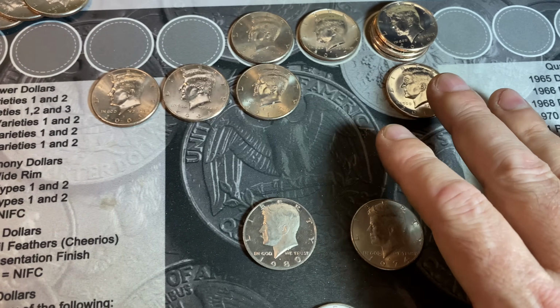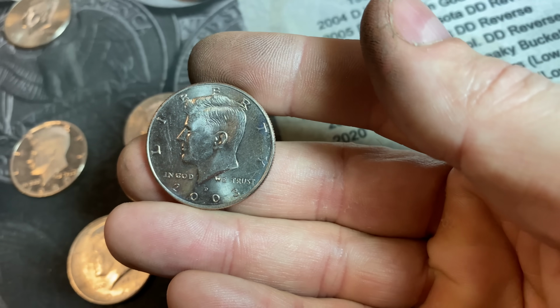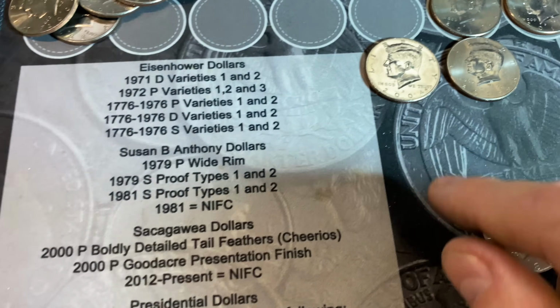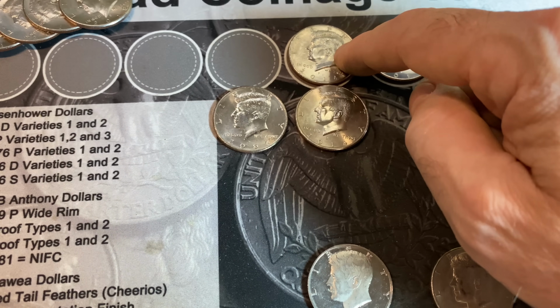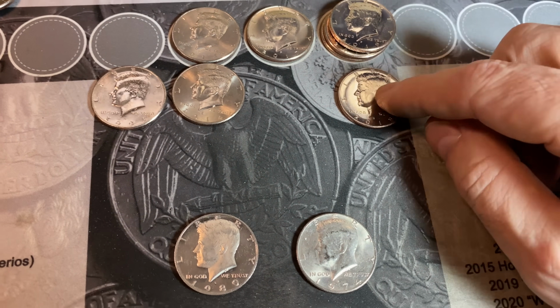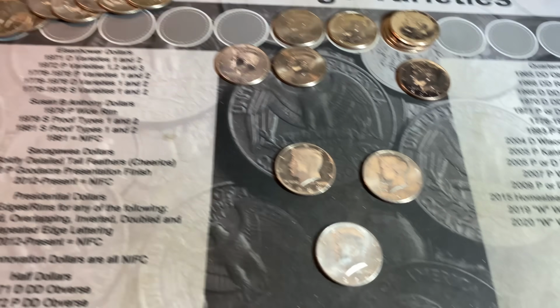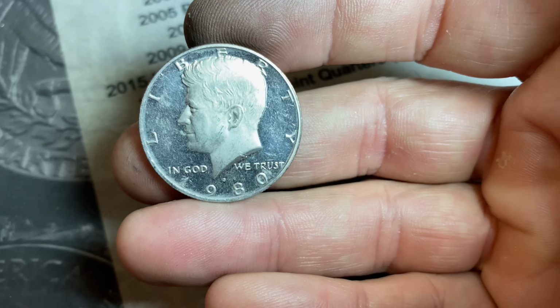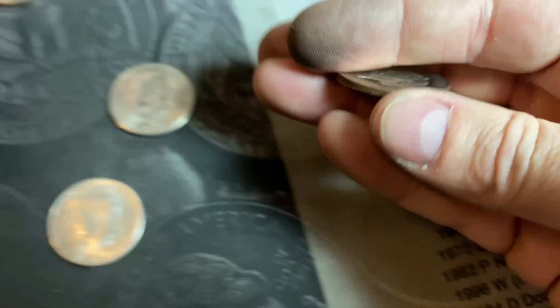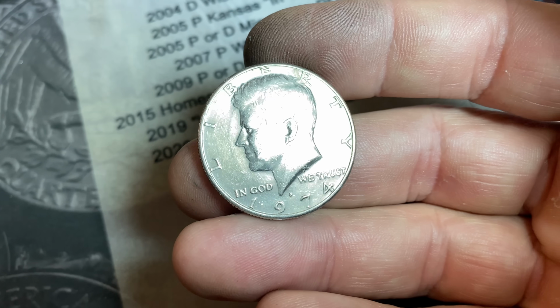And then these are the ones I'm keeping, an 03D. And actually, now that I see it under the light, there is a little scratch on that one. But we have an 04D, a 14P and D, a 17P, 3 19Ps, and a 19D. And of course, like I said, there's other dates in here, but we're not keeping them. We also got a 1980 proof. It is circulated, but it is a proof coin, so I will be holding on to that one. And the 1974 DDO, I keep these.